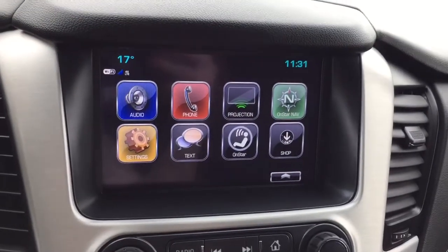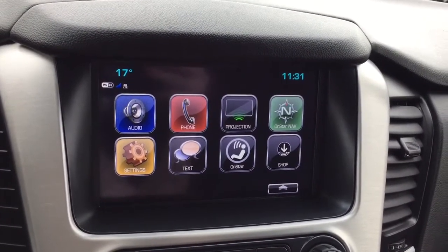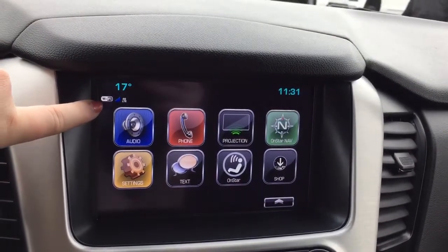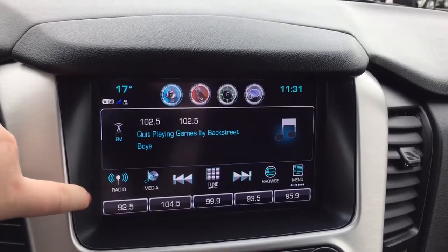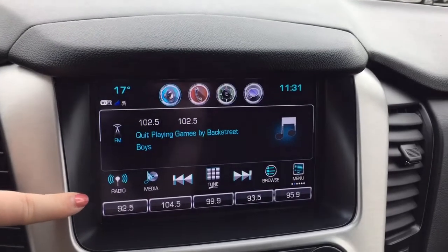Taking a look at the inside of the vehicle, now we're going to start here at the Intellilink color touchscreen. So as you can see, there's time and temperature display. You can also see if the vehicle has a Wi-Fi hotspot. Clicking into the audio icon now, this vehicle is equipped with AM and FM radio. It is also compatible with XM radio if you have a subscription with them.